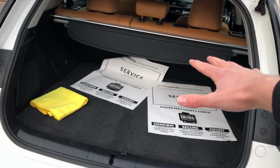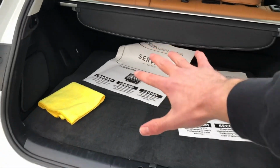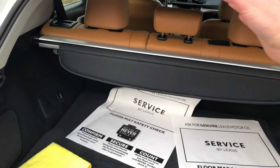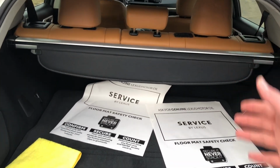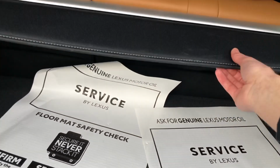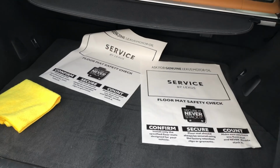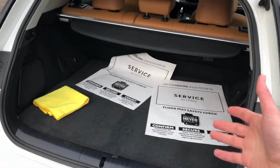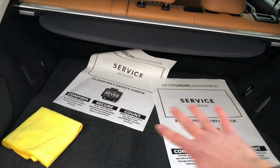So assessing the trunk space in the 2011 CT200h, as you can see, you've got a pretty good amount of storage for a hatchback. These two seats in the back do fold down. They have a 60-40 split, in case you want to get more access to the storage in the vehicle. You also have a bit of a cargo cover right here, which is pretty cool in case you want to pull it over and hide some precious valuables in the back of the CT. But overall, for a little hatchback, pretty good storage. Gives you a little bit more room than a sedan probably would. So just good storage in the CT.